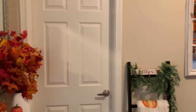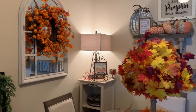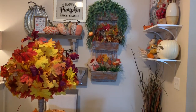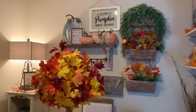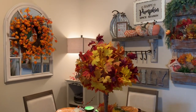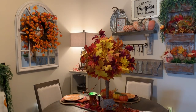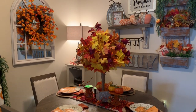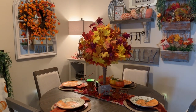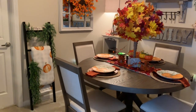Now I'm going to turn around a little bit more. Every time I walk in this area, I just smile. It feels so, I don't know the word I want to say. It feels like fall in here. I just love it. It's simple, but it's still a lot. Everything just blends so well together. I love the ladder. I just love that.